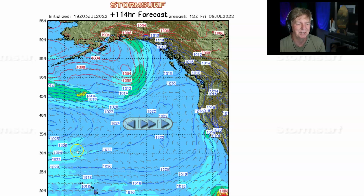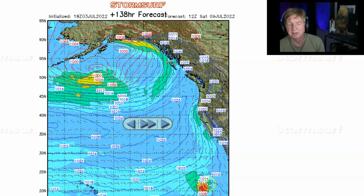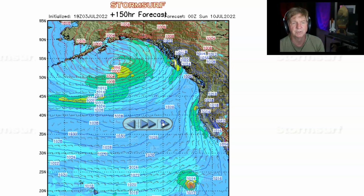Pretty much the same deal. Trades lighter for Hawaii. Saturday, notice theoretically some sort of a tropical system pushing through into maybe the Hawaii swell window. Northwest winds start building 15 to 20 knots along the north and central California coast, and a pretty long fetch of 15-knot east winds pushing into the Hawaiian Islands, good for wind swell.